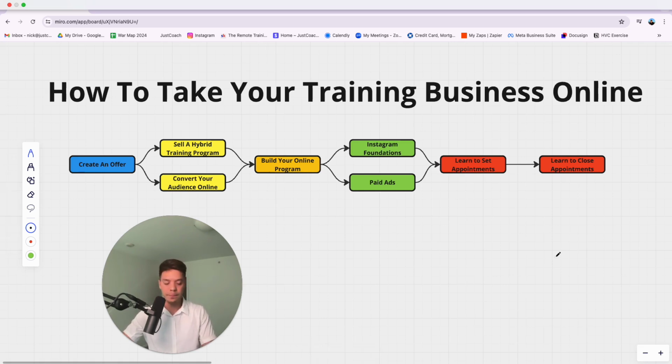Think about it this way. If you are an athlete and you need to be training 7 days a week and you go in for sessions 1 time a week, what do I need to be doing the other 6 days of the week? Essentially, all you're going to do is document what you're doing in your sessions and deliver that to your athletes through an online platform, right? An app. The app is literally the easiest part of all of this.